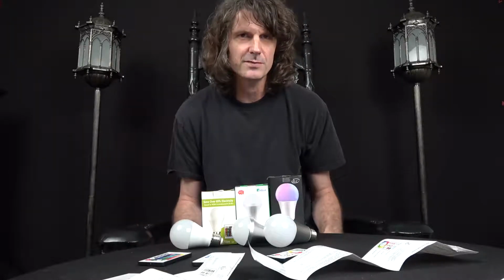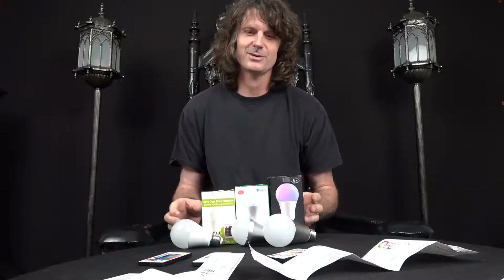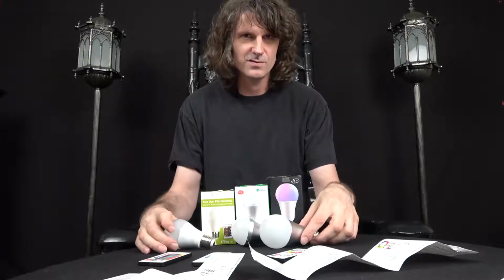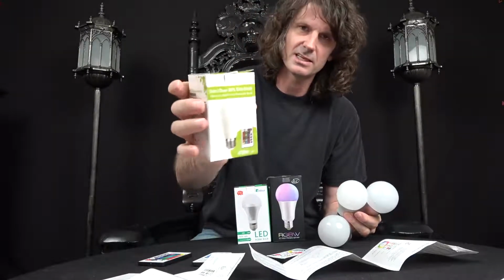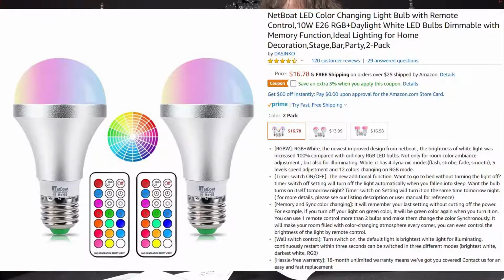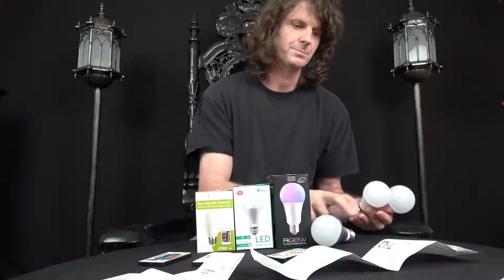So I decided to buy 3 different ones to test out and see if there really are any differences. And I'm happy to report there are some differences, okay? And let's go over some that I found. The most important difference in these bulbs to me is the size of the bulb. As you look at these 3, by the way, the 3 models that I got: this LE Lighting Ever bulb, I got a Netboat, interesting names they come up with, these Chinese, Netboat LED, and ILC bulb. All had really high ratings on Amazon.